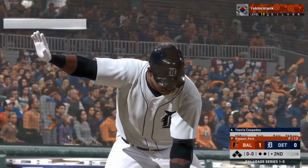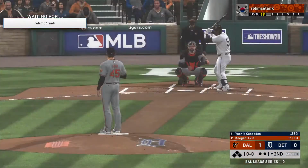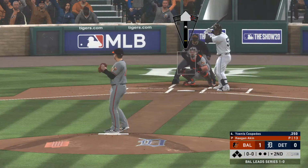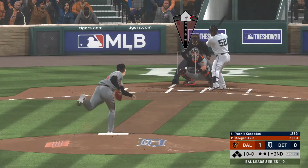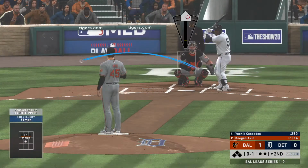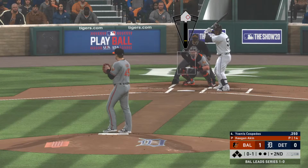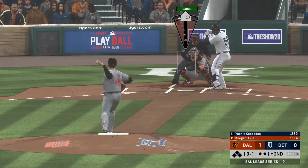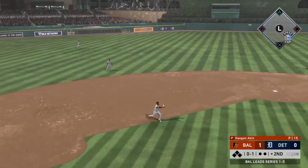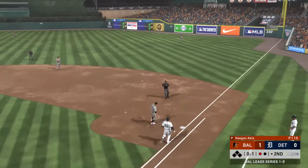Leading off the inning, Yoenis Cespedes, and they'll need him to get something going here. The left fielder. Ready with the first pitch. Here it comes. Into the windup. Here comes the 0-1. A swing and a ground ball to third. Throw on to first in time. 1 away.